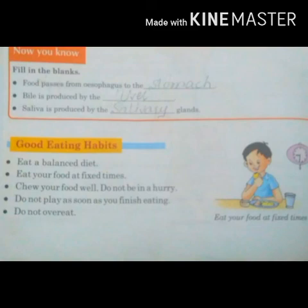Okay dear students, now, as you have read this unit, you will be able to fill in the blanks. The first one is: food passes from the esophagus to the stomach. Where does food pass from? Yes, food passes from the esophagus to the stomach. Bile is produced by the dash. Bile is produced by the liver. Saliva is produced by the salivary glands. Who produces saliva? Saliva is produced by the salivary glands.